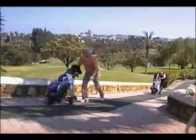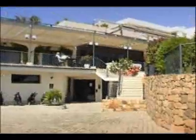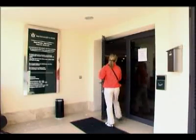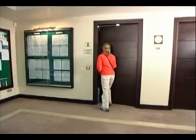When you finish your round at the 18th, you arrive back at the clubhouse and you can start to enjoy the truly wonderful club facilities on offer. The changing rooms are all security controlled.